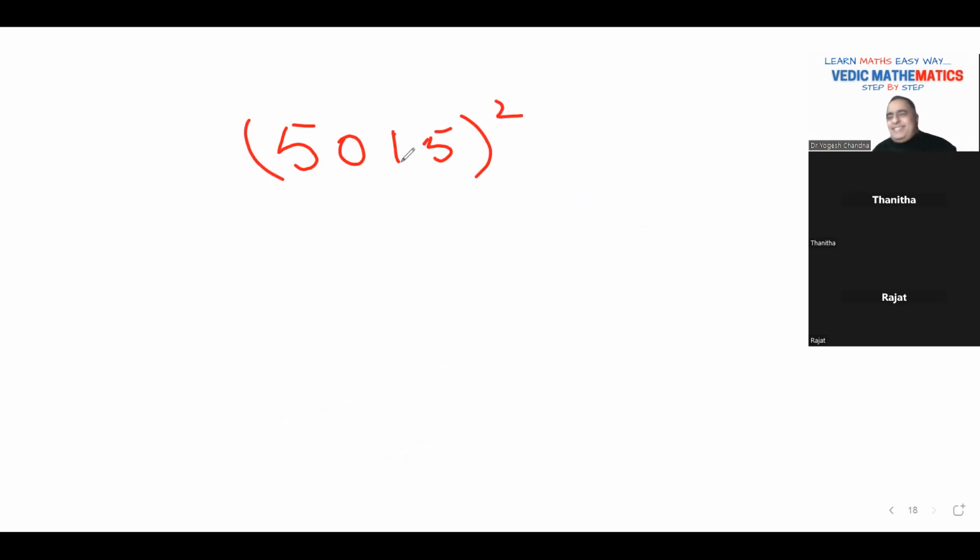Now, let's move to the bigger number. Let's say 5015 here. Can we do this? So what is 15 square? 225. Just understand this and you can do it.